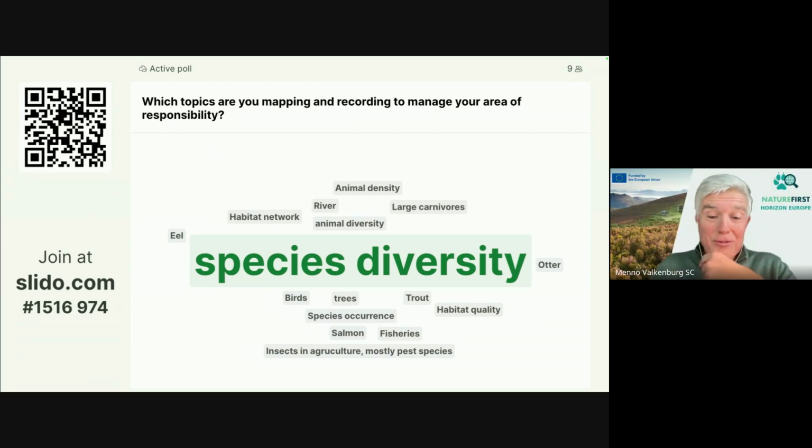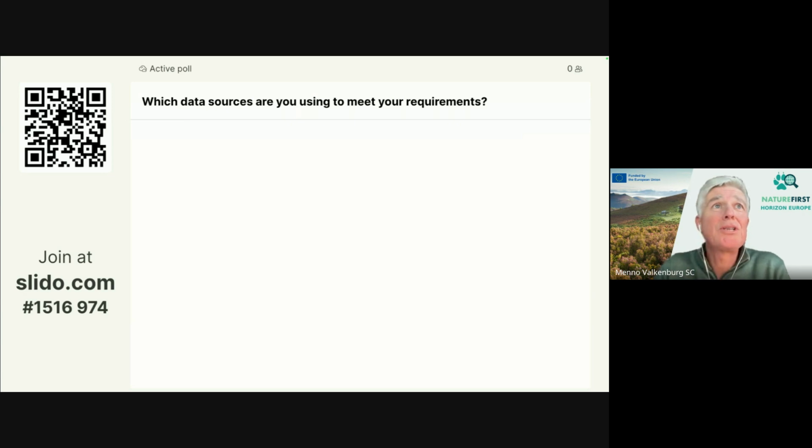Okay, so it's a large variety of topics that people are interested in mapping and recording. Okay, still participants typing, so let's wait a few more seconds to get some more. Biotope occurrence. Also a topic. Okay, then we have another question, which is related to data sources. Which data sources are you using to meet your requirements?